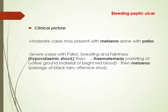And here we must know the difference between hematemesis and melena. Hematemesis means vomiting of coffee ground material or bright red blood, while melena means passage of black tarry offensive stool. The patient will say that he had vomiting, whether bright red or coffee ground, and that the color of the stool changed and was black.